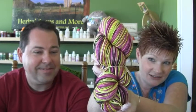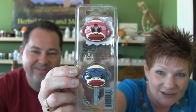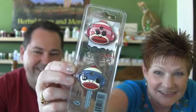I have to start making some socks, huh? I've got 3 pairs on the needles I need to finish. And then there was also something in the package, and it's been all my power not to rip these out of this and put them on my keys, because I've got exactly 2 keys on my key ring, the post office and the house key. So it's perfect. They're sock monkeys. They go on your keys. Aren't those the cutest?